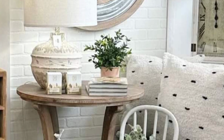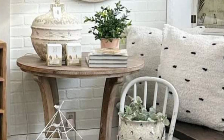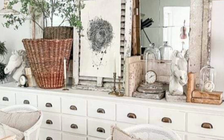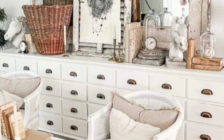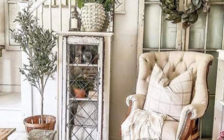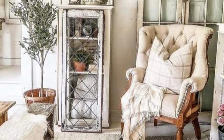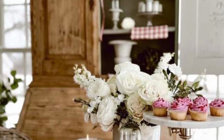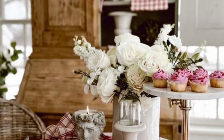At its core, Vintage Rustic Farmhouse Decor is about creating a space that feels lived in and loved. It blends the rich charm of rustic materials with the soft elegance of vintage finds, evoking memories of a simpler time. Whether through distressed wood, antique treasures, or cozy fabrics, this style brings warmth, comfort, and character to any home.